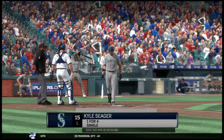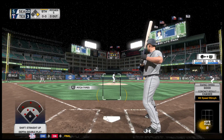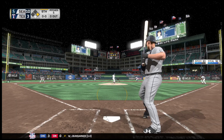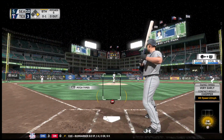Here's the third baseman now, Kyle Seager. It was a flyout for him in his last trip. From the stretch, runners on the move for second, dribbled up the line. That winds up foul. Nobody out, runner on first.